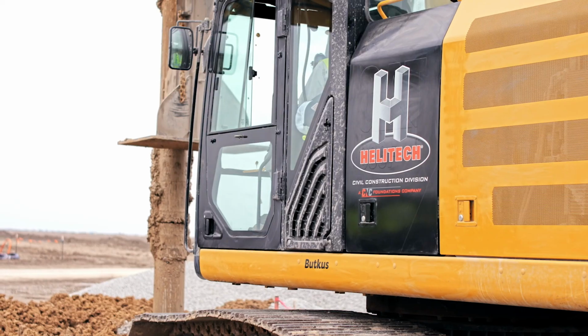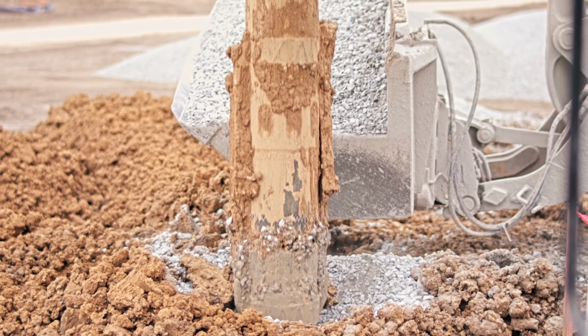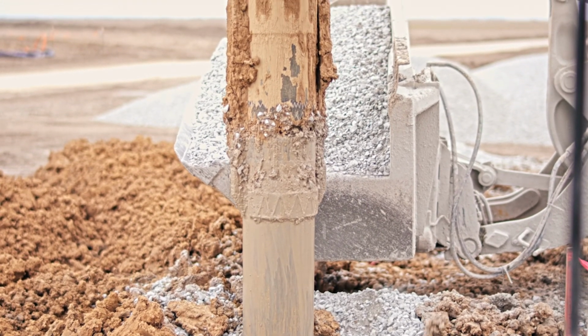So today I have Alec, one of our geotechnical engineers. So Alec, what are we doing today? Well, Jason, today we're in the great state of Texas on a wind farm project where our certified rig operators, as you can see behind me, are installing vibratory stone columns through soft clays and loose sands up to 18 feet below grade at multiple turbine locations.